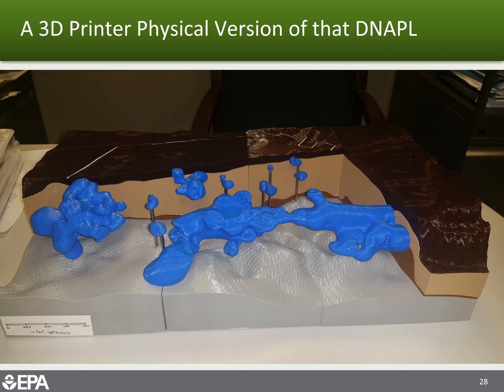So this is the same three-dimensional model, but actually created with a 3D printer. So this is the representation of the DNAPL beneath the site. These lithology layers are actually printed as separate layers held together with magnets, and then these blue blobs correspond to the blue shapes on the previous slide. This was great for people understanding the extent of the high levels of contamination at this site. It was a very useful communication tool. I wouldn't call it cheap, but very useful, and useful also given the overall cost of the project. It was cost effective, I think, in helping us get to final decisions about this site.